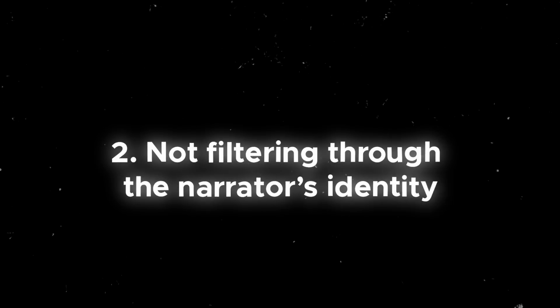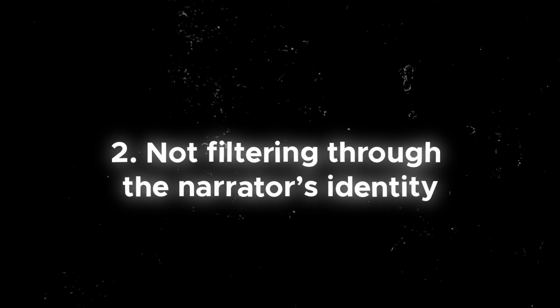But of course, to write great descriptions in your fantasy novel, it's not enough to just be using different sensory modes. You can be using all the senses in the world, but it will be completely pointless if you make the next mistake, which is not filtering through the character's identity. This mistake is so important to avoid because when you can avoid it, you unlock an effortless and incredibly natural way to convey your world building while also developing and building your characters at the same time. But to understand this, we first need to talk about perspective.